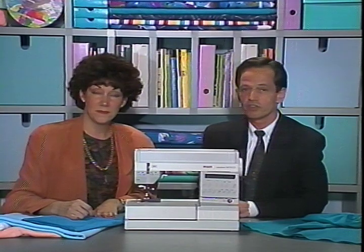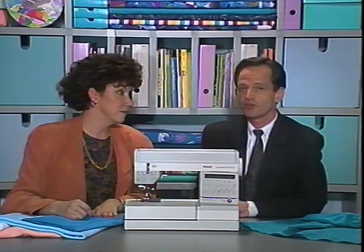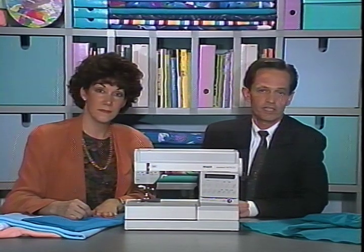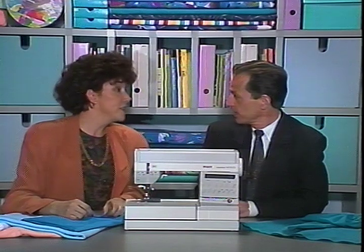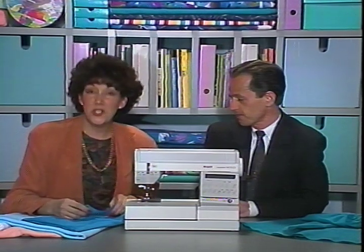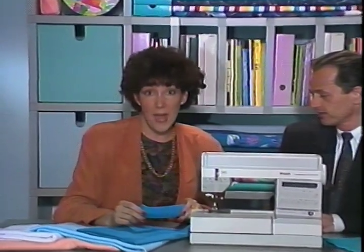You have several stitches on your Creative 1475 just for knit fabrics. You're sure to find one that'll sew the knit seam perfectly. They also make great seams for woven fabrics. That's right, Philip. For example, let me show you how easy it is to sew a piece of ribbing into a t-shirt neck. First, cut your ribbing according to the pattern instruction.